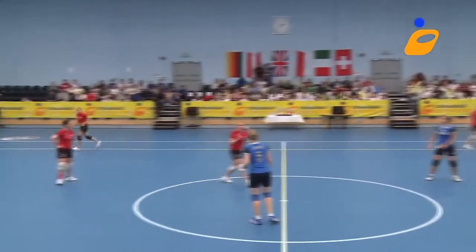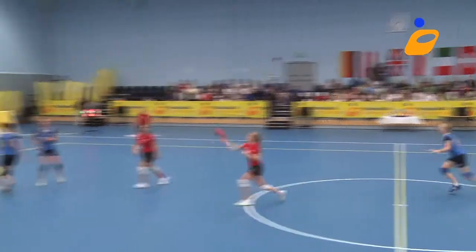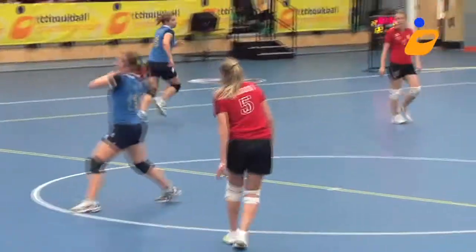The Swiss now bring the ball in to central pivot, who returns it to the right hand side from the end it came, back to centre pivot, and Lynn Besson sends the ball straight to the left hand side. The ball is shot and caught cleanly front line.